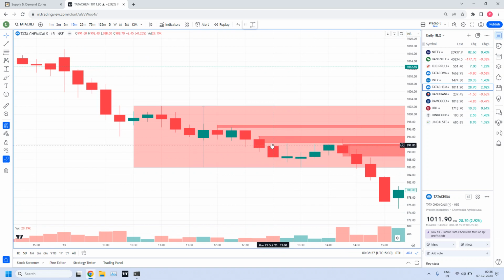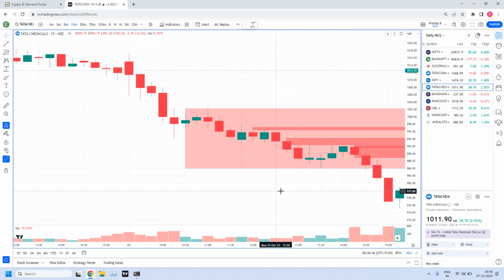But this you can consider only as a leg candle. What kind of leg? Medium size leg candle. But you cannot consider this as a leg out candle. If that is the case, when you have so many base candles, do you think this zone is going to work? It doesn't work. It will fail.